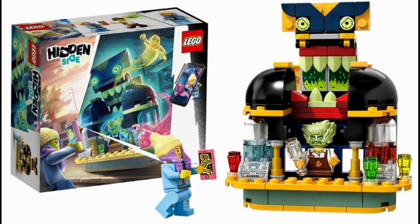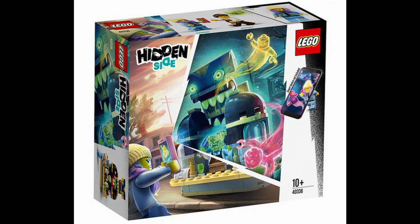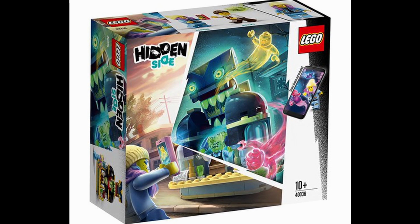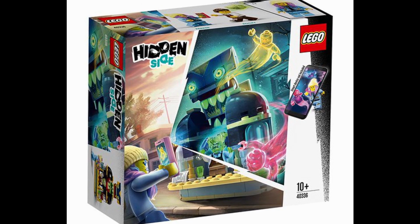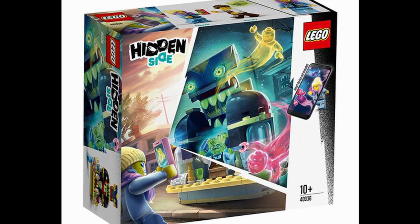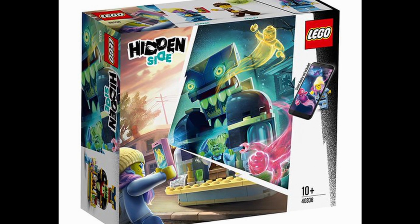The reason why it's at the bottom here is just because it's the smallest set by far, and it just doesn't really bring anything super unique to the table. I do really like the juice bar build. I think that it stands out a lot, and I love the hidden side transforming features.